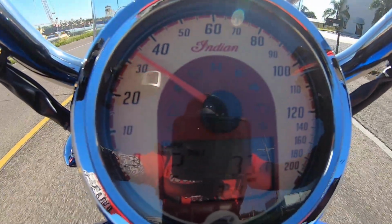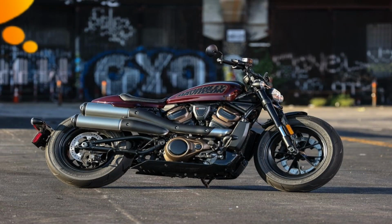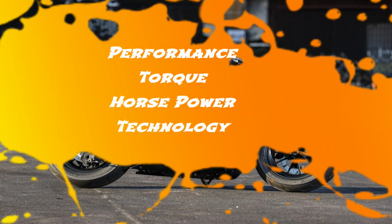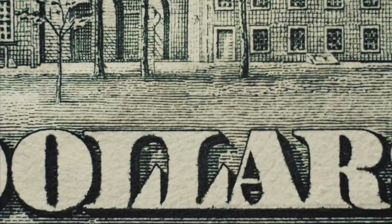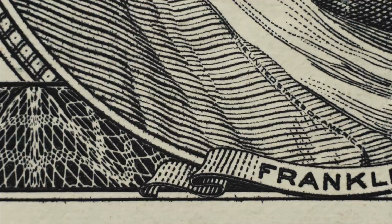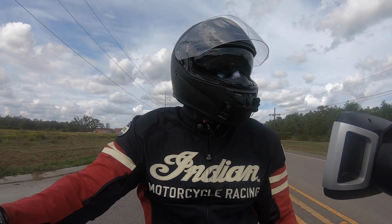Like I said, the 2021 Harley Davidson Sportster S walks away with almost every win in the category: performance, torque, horsepower, but it is $3,000 over the Scout's MSRP. That could put it a little out of grasp for somebody who's just trying to get into the market and make the Scout a little more comfortable price-wise.